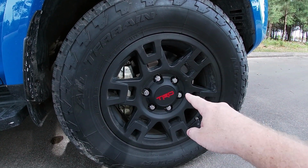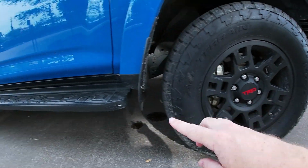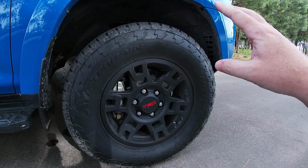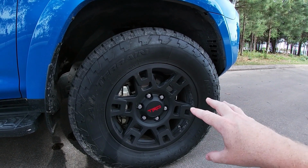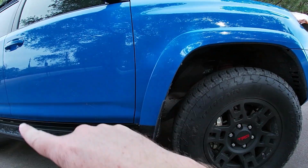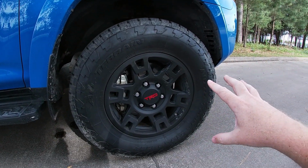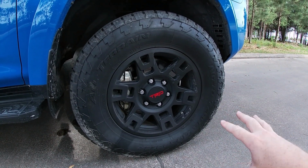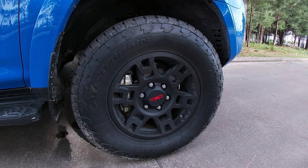Braking wise, you've got 13.3 inch discs in front, 12.3 inch discs in the rear, and underneath you have a TRD tuned Fox Racing suspension system with 2.5 inch bypass shocks all the way around. So not only will this thing perform on-road, but specifically off-road when it comes to the rougher things, Toyota's got you covered there at the same time.